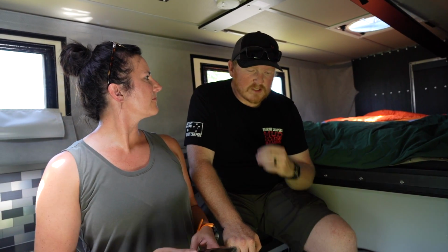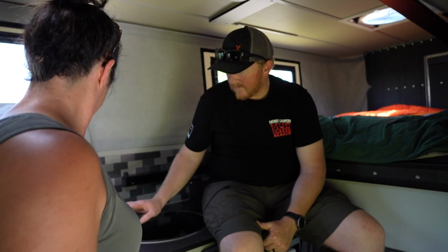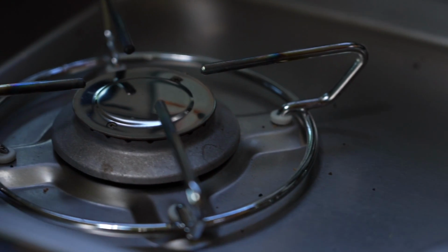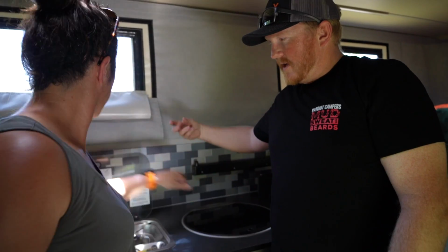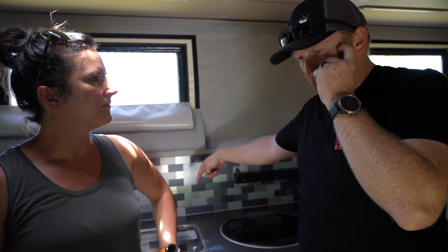A few special things that we did in here. We went with the flush mount sink and stove. That allows us to maximize the amount of counter space. And you have hot water, cold water here. And then we had it drained specially. On most Four Wheel Campers, you have a hookup on the outside that you hook a hose up to, and then you have to drain it into a bag or a bucket or whatever.